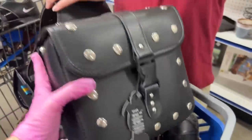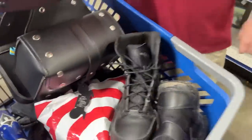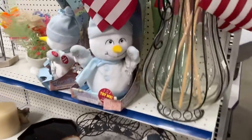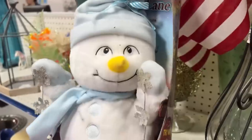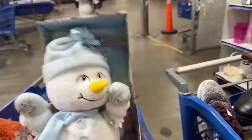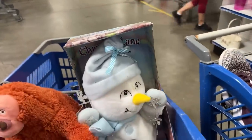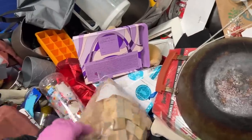Like a motorcycle thing? Oh, a motorcycle. Oh, it's brand new. Never been used. Great. I was checking out these things because I like little things like this. Yeah, I have to look it up, but this is what I'm into. Okay, back to some bins.